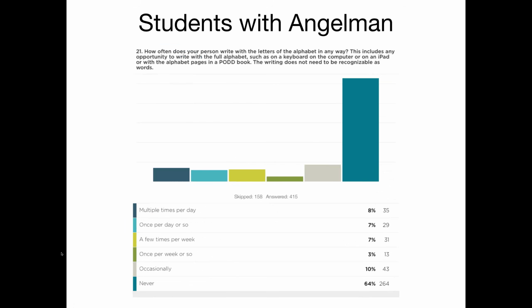We wanted to know, if students aren't writing with the alphabet, how many opportunities are they getting? If they're not using a keyboard, how many opportunities are they getting to learn how to use one? And only 8% of our students are getting access to write with the alphabet, either on their communication system, on a computer keyboard, or in their pod book. Only 8% of our students are getting that opportunity multiple times per day.